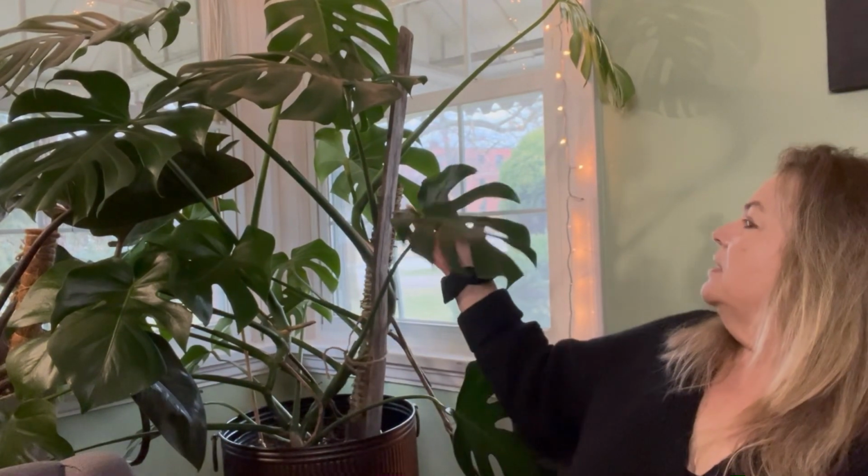I think it was February of '22. Yeah, February '22, I think. And this has been where she's been sitting, and I just carried on. I was taking better care of her. I would wash her leaves. I was starting to fertilize, and you can see the difference in her growth a little bit.